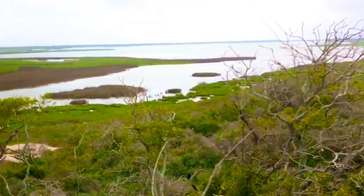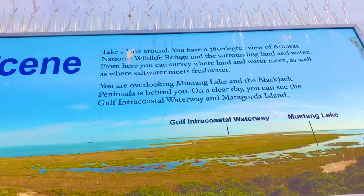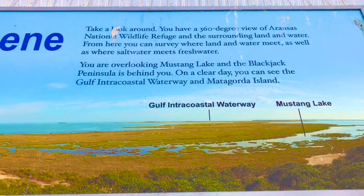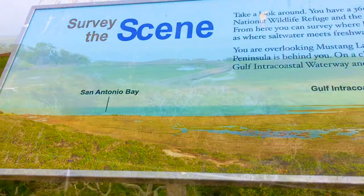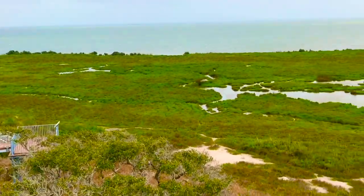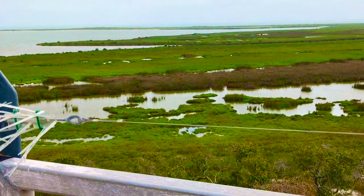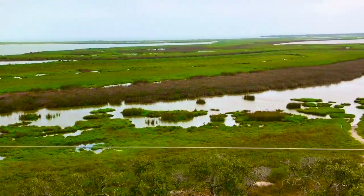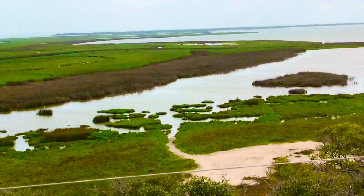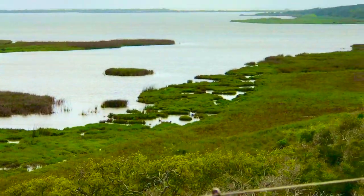Yeah. But it was great views out to the salt marshes and everything, out to the ocean. And there were signs that told you everything you were looking at, which was really interesting. I think I'd mentioned that, how well marked the refuge is. You don't have to guess what you're looking at or where you are with all of the maps. It's a wonderful place to visit. Yes. And really nice. The views were great. It was a beautiful day.